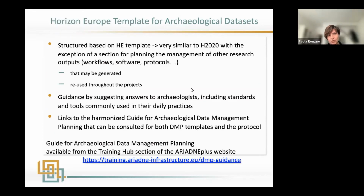Moving to the Horizon Europe template for archaeological datasets. This is structured based on the Horizon Europe template, which is very similar to the previous template of the Horizon 2020. The only exception in this template is that it has a section for planning the management of other research outputs, which could be workflows, protocols, or software that can be generated within the project or reused throughout the project.